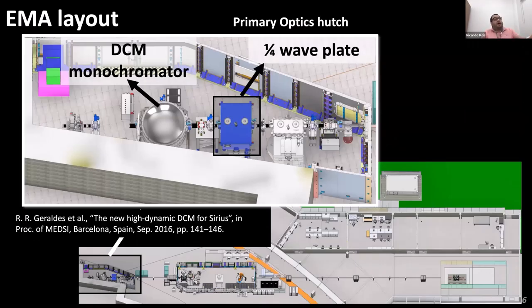And as we also want to cover a broad range of energies, we want to go from 2.7 keV up to 35 keV. So the third element here is a harmonic rejection, where you're going to have a mirror with three stripes, platinum, rhodium, and silicon, for harmonic rejection. So this is our optical configuration.